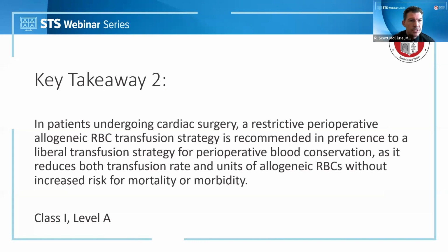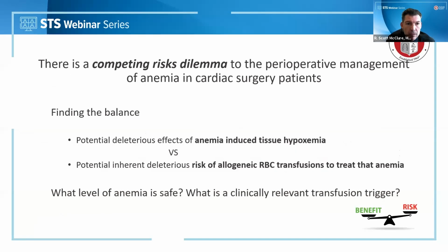Thank you, Dr. Moffatt-Bruce. For takeaway 2, we'd like to highlight for the audience, in patients undergoing cardiac surgery, a restrictive perioperative allogenic red blood cell transfusion strategy is recommended in preference to a liberal transfusion strategy for perioperative blood conservation, as it reduces both transfusion rate and units of allogenic red blood cells without increased risk for mortality or morbidity. And this is a class 1 recommendation with, again, level A evidence.